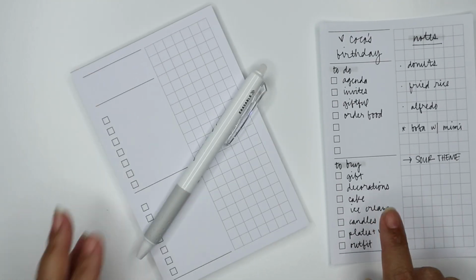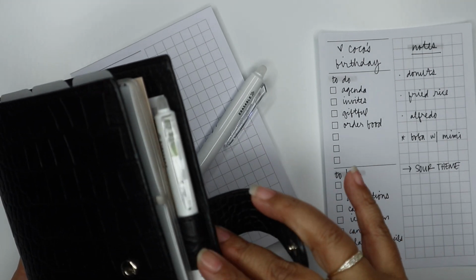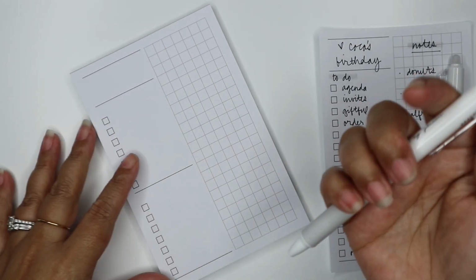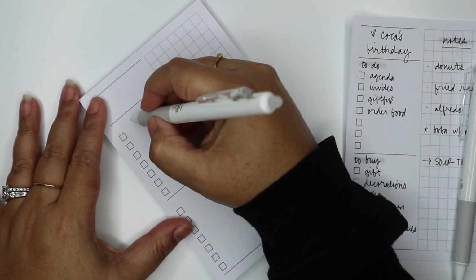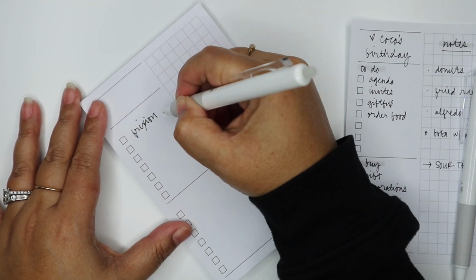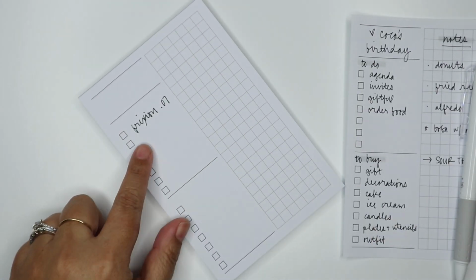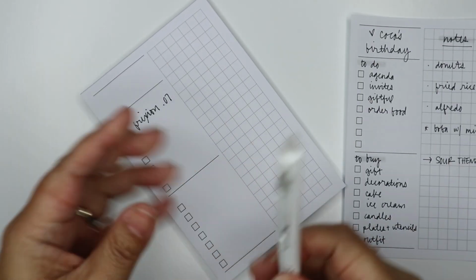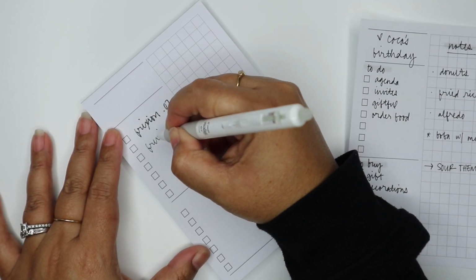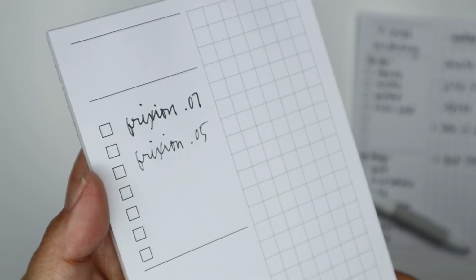So let me show you guys the difference. Here, this is the same pen, but I put a 0.5 refill in here. So here's the difference. Here's the 0.7. So this is Frixion, you guys know what I mean. So that's how that looks. And then here's the 0.5. So here's the difference between 0.7 and 0.5.